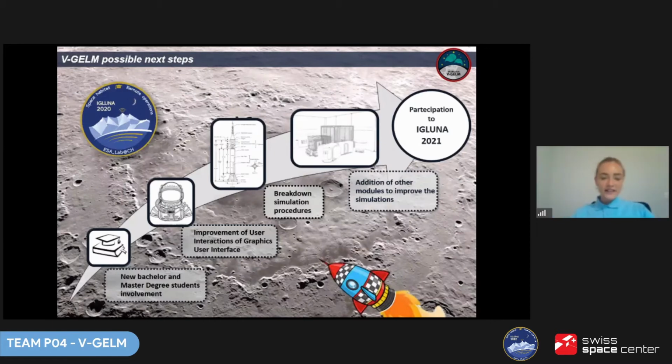These are possible next steps for IGLUNA 2021: new bachelor and master degree student involvement, the improvement of user interaction, graphics and user interface, the breakdown simulation procedures to improve the design of the 3D model, and the addition of other modules to improve the simulation for the next steps.